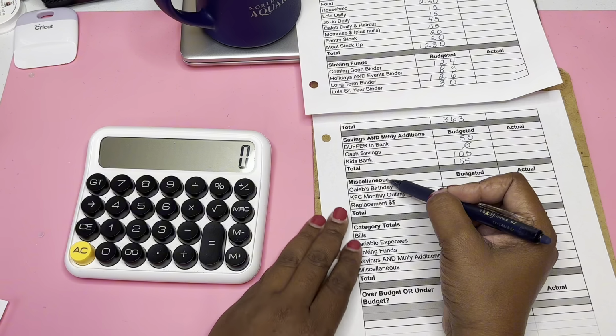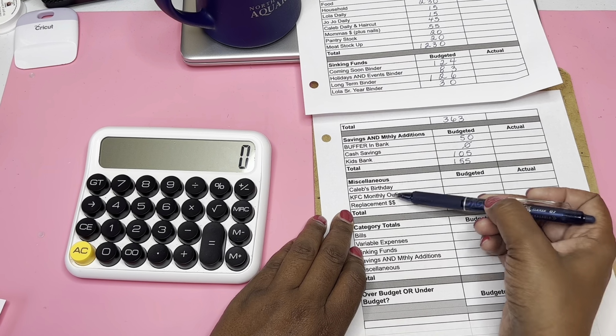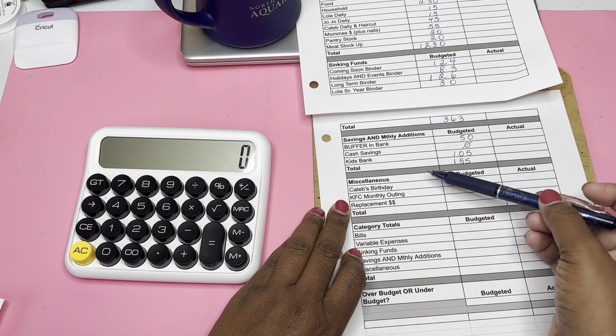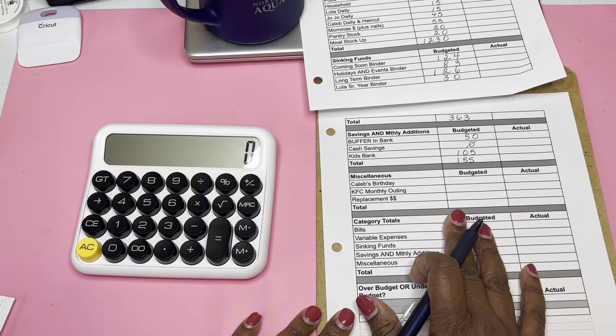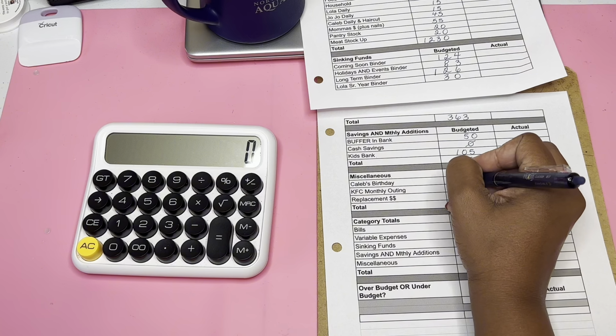Okay, now this category is miscellaneous. This right here will change and fluctuate every month because, of course, there's not a birthday for our family every single month. But I am starting to save out in the month of October for Caleb's birthday, which is in November. So I've already budgeted out some money in the month of October for Caleb. I just got to find it on my papers. I think it's going to be there. I'm going to take out 200.